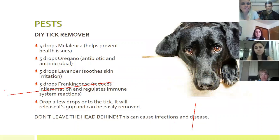We've actually seen a YouTube video where somebody used this combo, and it was amazing to watch them drop it on the tick. You know, the tick had its head buried in the skin. They dropped it on the tick, and it didn't take too long. I mean, it was maybe a few seconds before the tick pulled out. I'm assuming that oregano was doing its thing, because that oregano is a hot oil. And they pulled it right off and got it out of there, and it was amazing to watch.